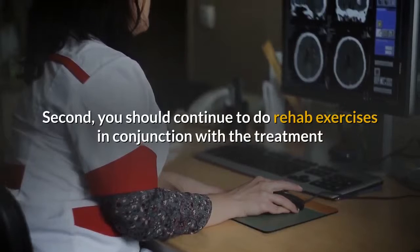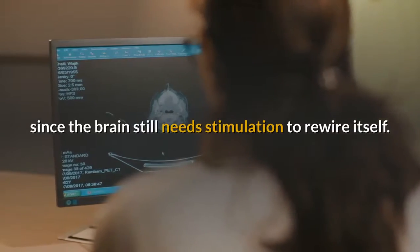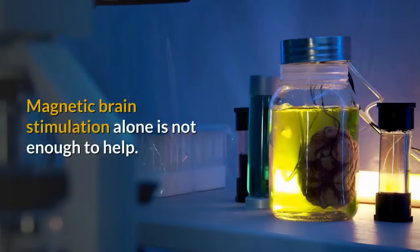Second, you should continue to do rehab exercises in conjunction with the treatment since the brain still needs stimulation to rewire itself. Magnetic brain stimulation alone is not enough to help.